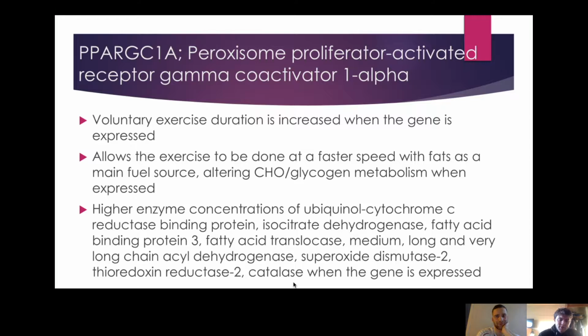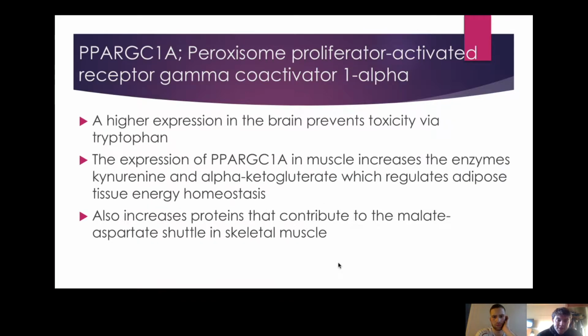These three enzymes are called free radical scavengers, where they pick up the free radicals and then stabilize them essentially. So it's kind of cool. You just become kind of a savage when this thing comes active. And what's also cool is a higher expression in the brain prevents toxicity through tryptophan.